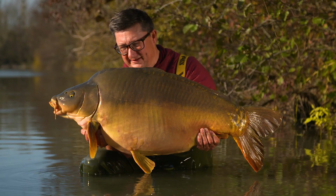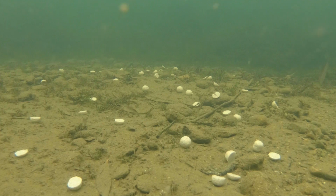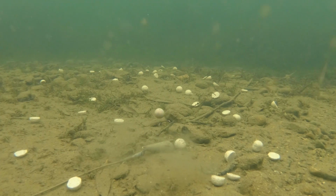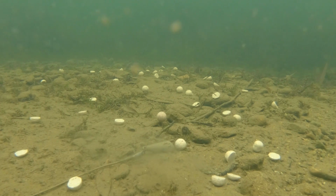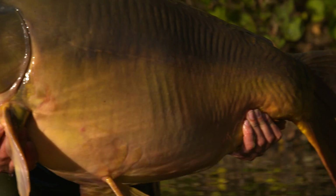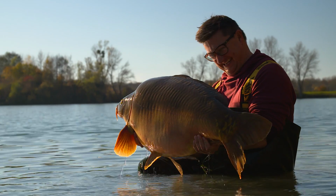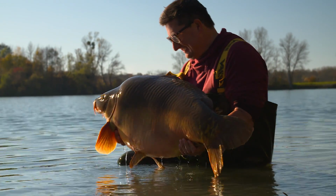But for me tonight, I'm putting match the hatch hook baits on, because if the fish are really switched on to what I'm feeding, and I fed a lot more yesterday, nearly 2 kilos, then that's what I want to have on the end. But check that out, what a fish. Thank you very much. One last look.